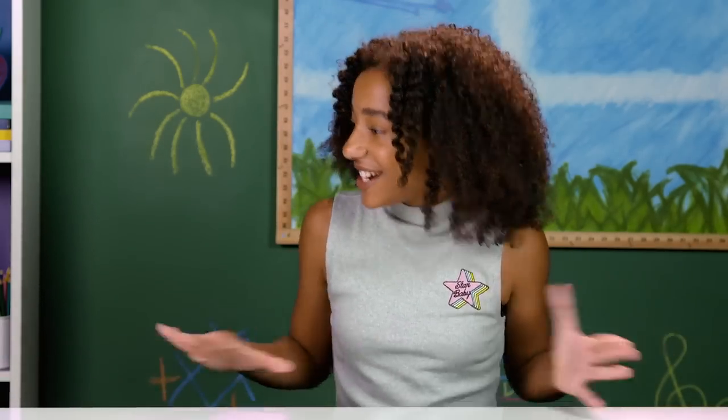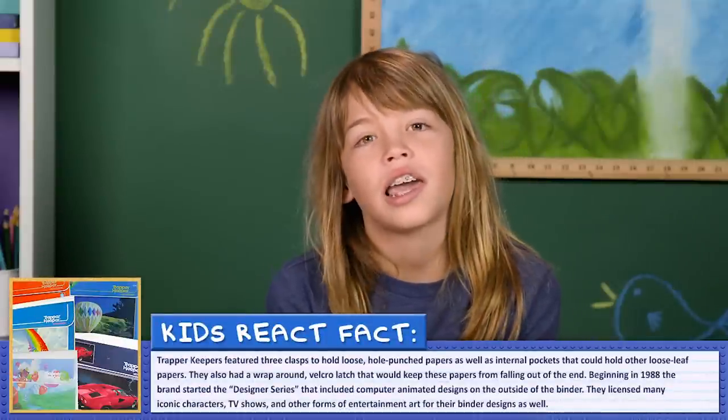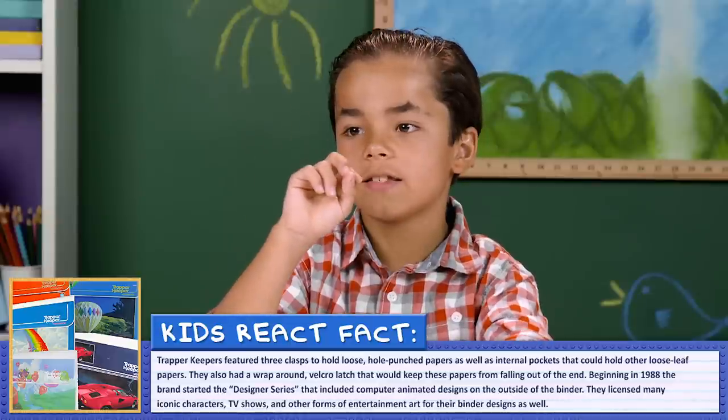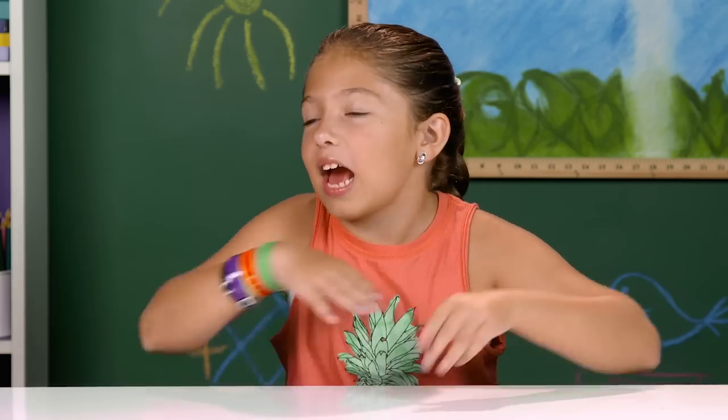Nowadays, everyone has a different type of binder. Are there school supplies today that are that popular that everyone has one? I don't think so. Lead pencils. Because if you don't have lead pencils in school, you're not cool. Gel pens. In my class, gel pens were the only thing everybody wanted. That's crazy to think almost everyone in the school has a Trapper Keeper.